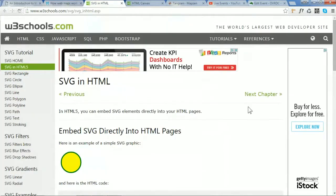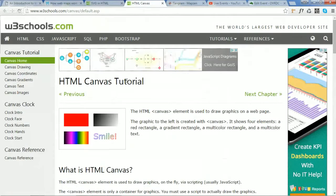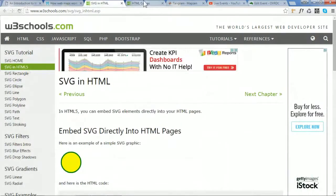Also, some map elements on top of the map tiles are drawn using either SVG or Canvas, which are both just HTML ways to draw in HTML.